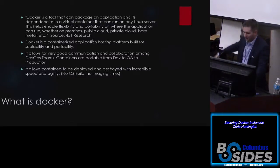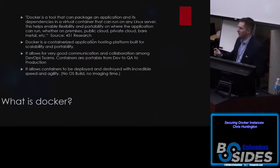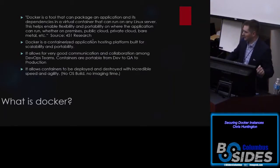Everybody knows that already. I saw a lot of hands saying they've run across Docker. But what Docker really is, is a containerized application for allowing DevOps teams to ship code more effectively. So why is this more effective than the traditional shipping code to multiple VMs? Well, it allows collaboration and communication from dev to QA to production, because we're maintaining one code set across that entire deployment. So when dev builds it, they ship that same container to QA, and then that container gets shipped right to production. And when that one is replaced, it gets destroyed and another container rolls into its place.